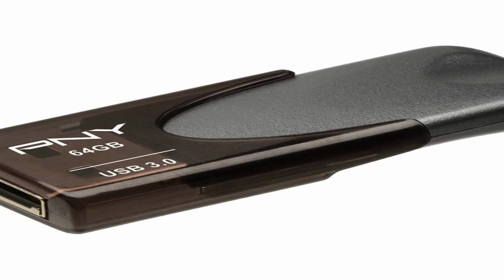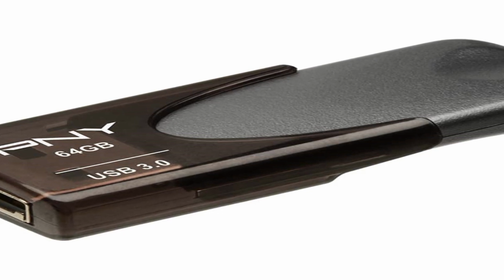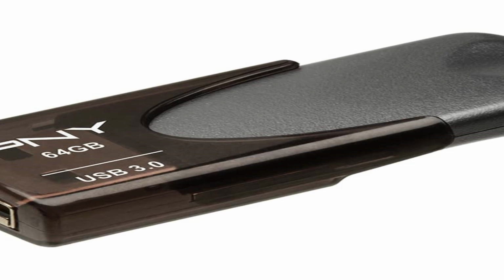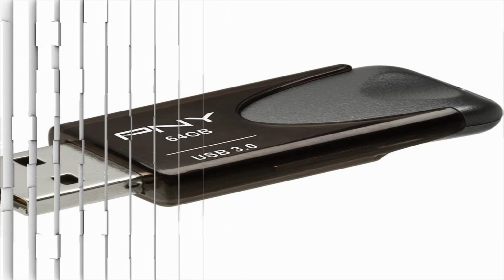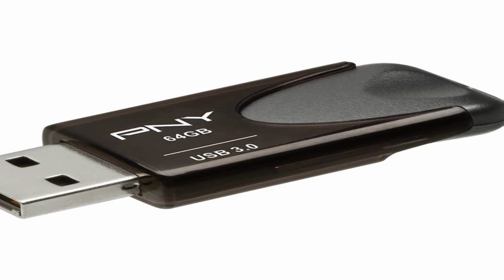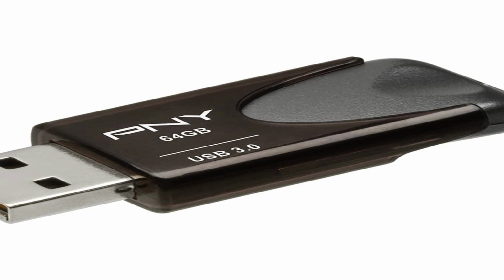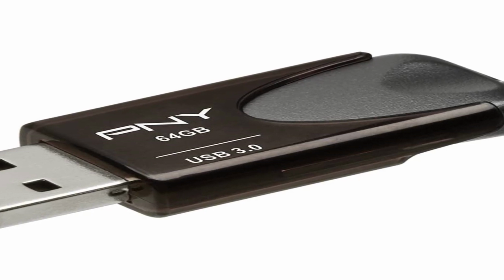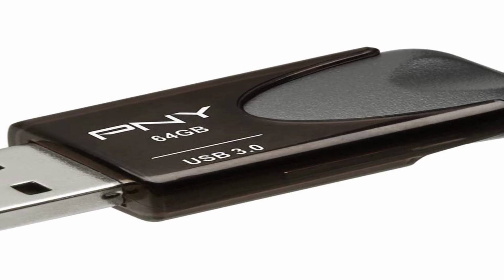But there are others out there making flash drives that can last you for the long haul, and PNY is one of them. Among PNY's lineup is its Turbo Attaché series, with the Turbo Attaché being one of the go-to drives for many. The PNY Attaché is definitely a drive that is a solid pick for everyday use. However, there are some issues that keep it from taking the top spot among the best USB flash drives out there. Let's dive in to see what the PNY Turbo Attaché does well and what it doesn't.